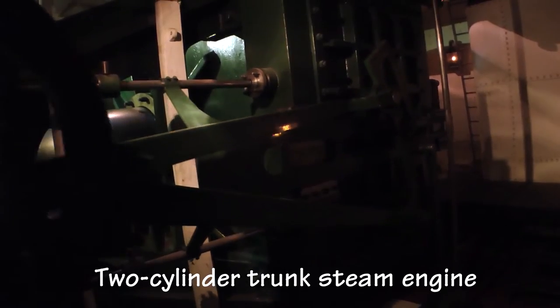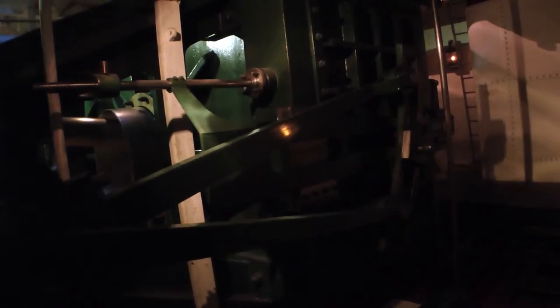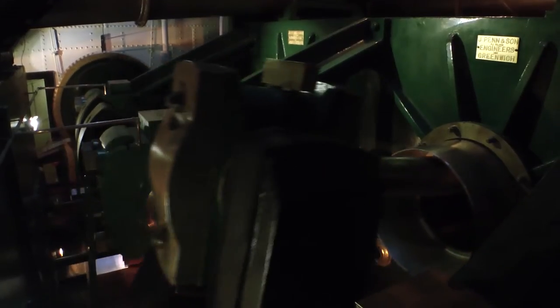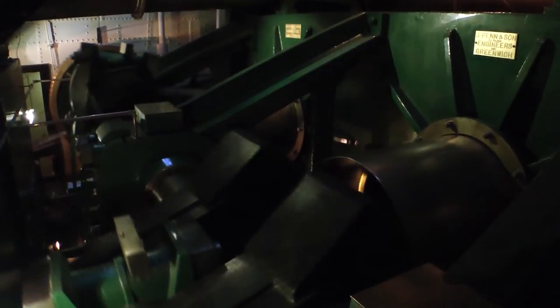Tallow lubricated the bearings. Animal fats, and it was put in these boxes here, and when the bearings got hot, it melted and went down round the bearings.